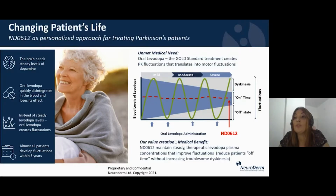Levodopa is the precursor of dopamine. It is considered the gold standard treatment for Parkinson's disease. Oral levodopa has a short half-life, which causes plasma levels to be unsteady. Moreover, long-term levodopa treatment narrows the therapeutic window and causes fluctuations between the dyskinesia in the peaks and off time at the end of each cycle, which eliminates the movement ability. This is where Noraderm's technology overcomes the current deficiencies and achieves enhanced clinical efficacy.